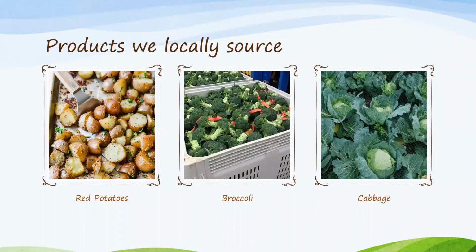We had a farmer call us and said he had red potatoes. I didn't have a recipe for red potatoes, so we now do ranched red potatoes with ranch dressing, and we bake them in the oven. Our kids would prefer those over French fries. Broccoli with ranch dressing is a hit, raw or cooked. And then cabbage, we love cabbage in the summer. You can do coleslaw on those hot dogs that you're doing.